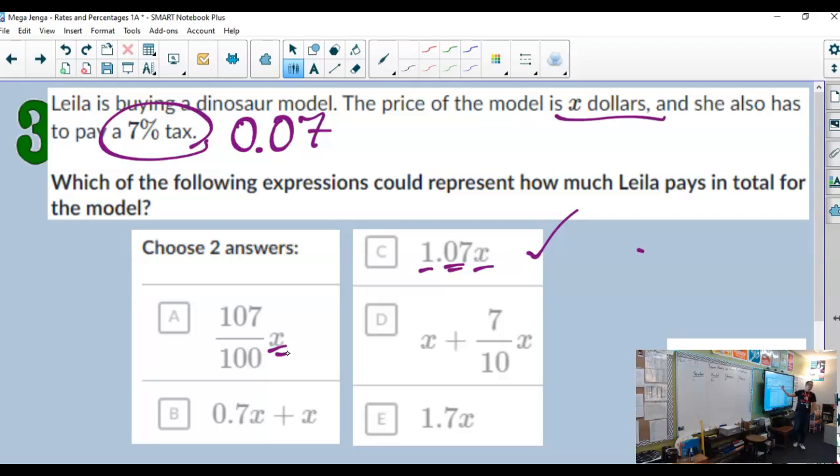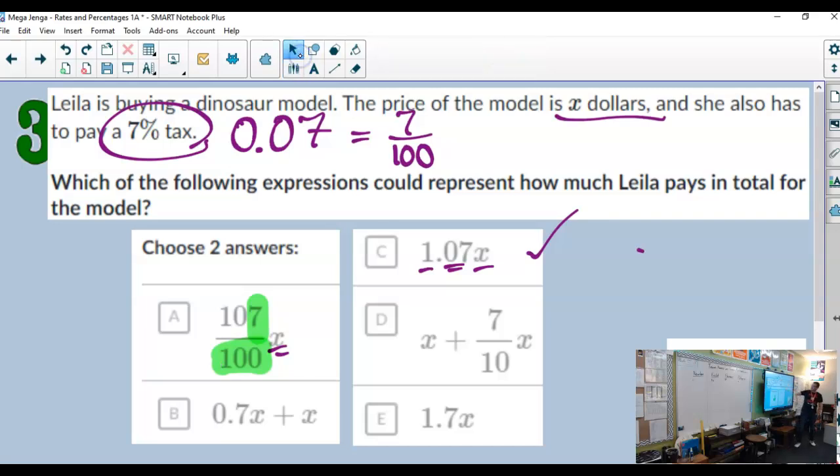What's the fraction of 7%? 7 over. So that's why we have the extra 7 over the 100 to get our extra 7%. Very good. Send somebody up.